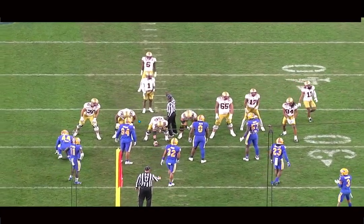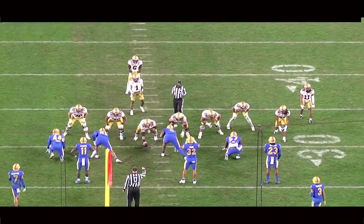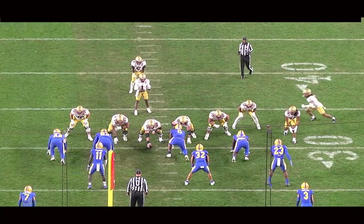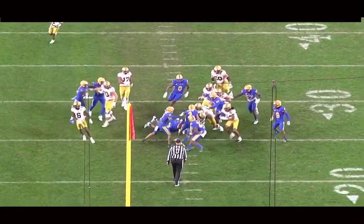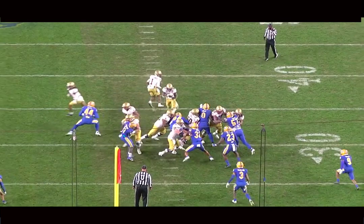He also does a good job as a run blocker. He can create some displacement. He understands leverage and positioning, different types of blocks. He can work some zone and gap scheme. But as you can see on display, just really solid stuff.